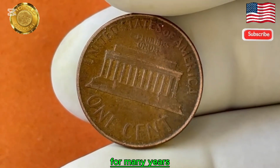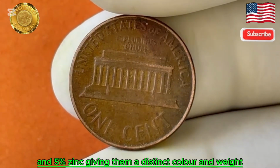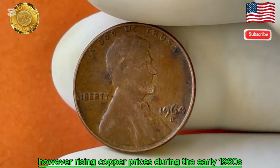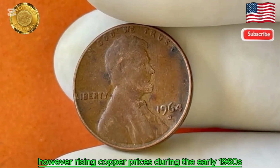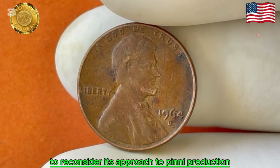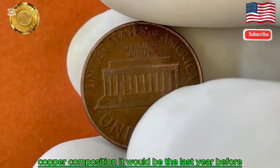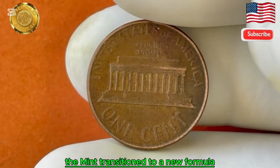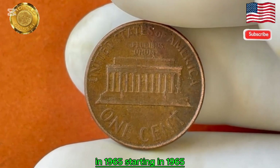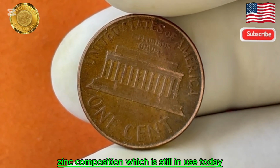For many years, pennies had been made with a composition of 95% copper and 5% zinc, giving them a distinct color and weight. However, rising copper prices during the early 1960s prompted the U.S. Mint to reconsider its approach to penny production. While the 1964 penny still featured this traditional copper composition, it would be the last year before the Mint transitioned to a new formula in 1965. Starting in 1965, the penny would be made of a copper-plated zinc composition, which is still in use today.